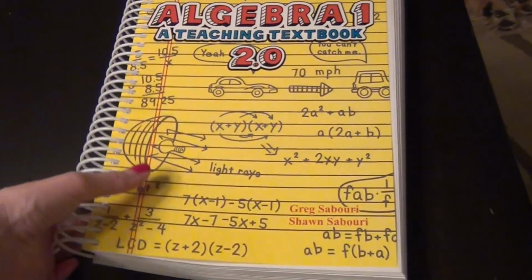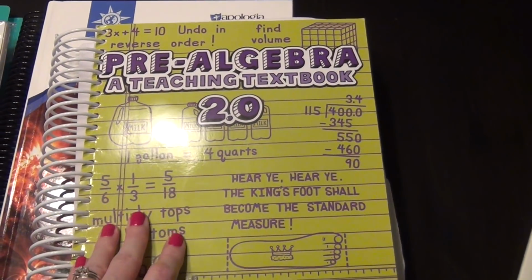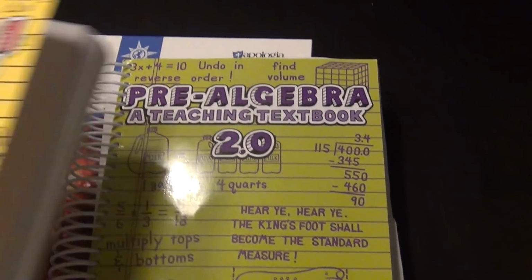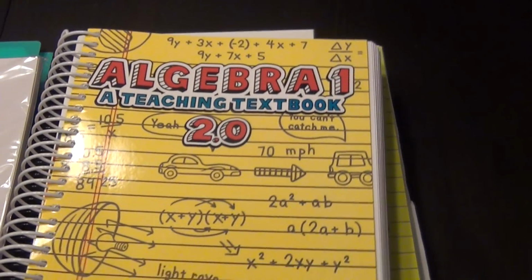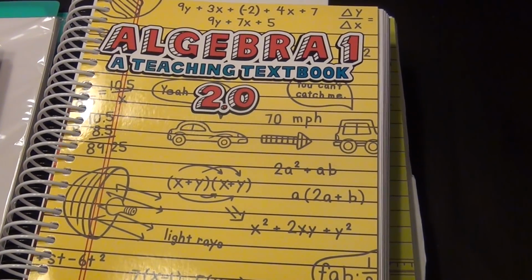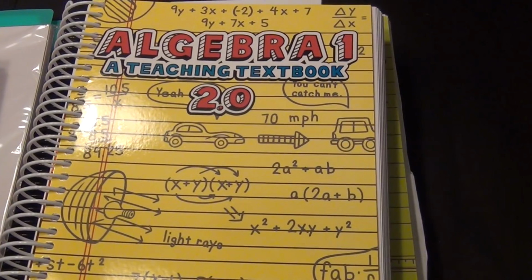Also, another favorite that we've only ever used with her is Teaching Textbooks. Now, she's almost done with pre-algebra. Well, I say almost done. She's about halfway done with pre-algebra, and so I went ahead and picked up Algebra 1. I love Teaching Textbooks. Math, for me, was the one thing that I was the most scared to try to teach her, because I'm terrible at math. I don't know how to explain it, and I can barely do it myself.